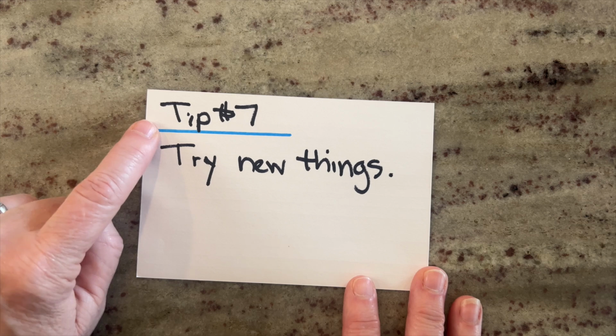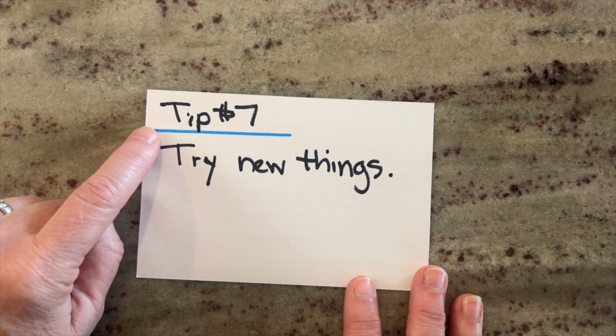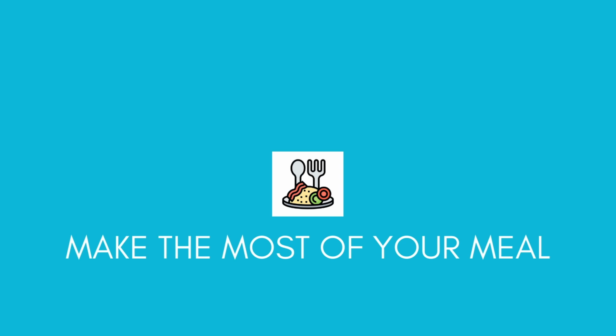Your server may suggest trying something you've never tried before. That's my next tip. Tip number 7 is to go ahead and try some new things. Why not? One thing that I'm concerned about when I cruise is food waste. So here's something you can do. I'm going to give you a few tips right now on what you can do to kind of minimize the food you leave on the plate.